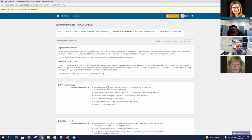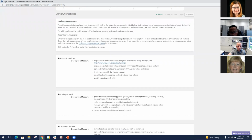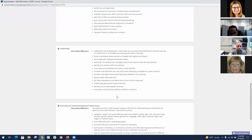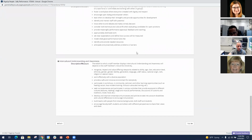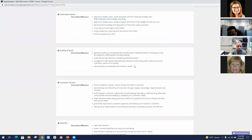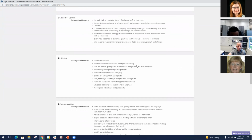You don't have any actions initially when you're going in to evaluate to review your evaluation. So these are all of the university competencies that you will be rated against. So you want to make sure that you take time to actually review each one of those items.